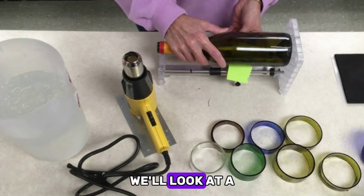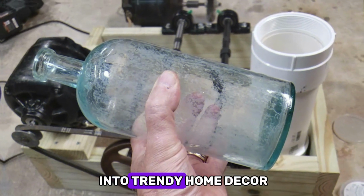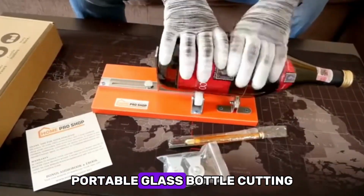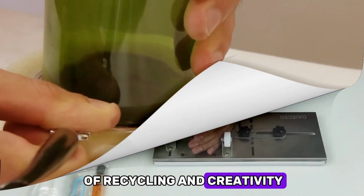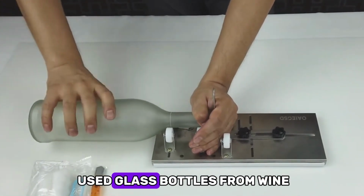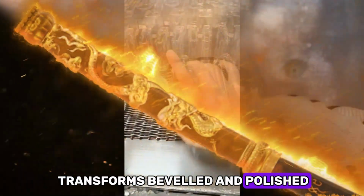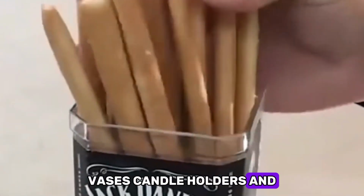Coming up next, we'll look at a portable glass bottle cutting and polishing machine that turns everyday waste into trendy home decor. Portable glass bottle cutting and polishing machine. This machine is the perfect blend of recycling and creativity. This compact device takes used glass bottles from wine, beer, or soda and transforms them into polished, safe, and stylish products like drinking glasses, vases, candle holders, and even lamp bases.